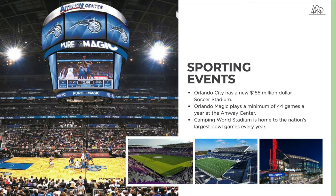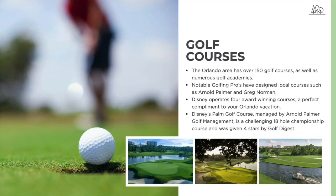If sports is what piques your interest, Orlando has sporting events all around the city and has made improvements as well. Orlando City has a new $155 million soccer stadium. Orlando Magic plays a minimum of 44 games a year at the Amway Center. And Camping World Stadium is home to the nation's largest bowl games every year. If hitting the golf greens is where your heart is really at, then Orlando has plenty of golf courses to satisfy your needs. The Orlando area has over 150 golf courses as well as numerous golf academies.